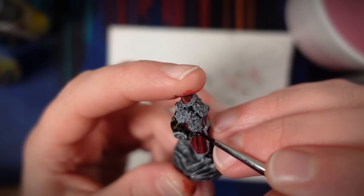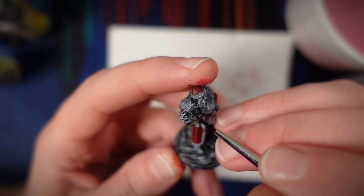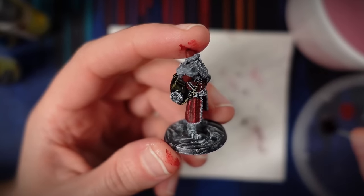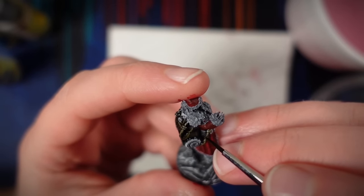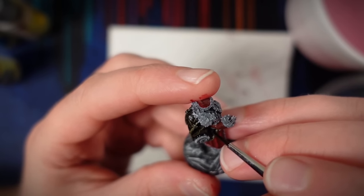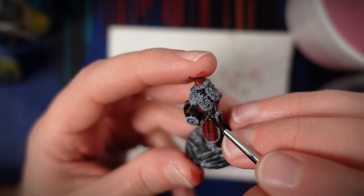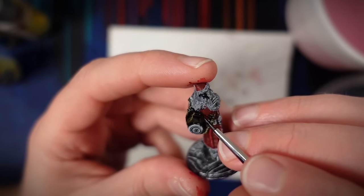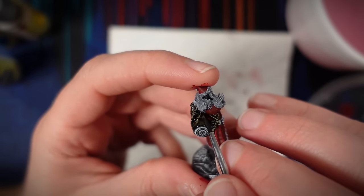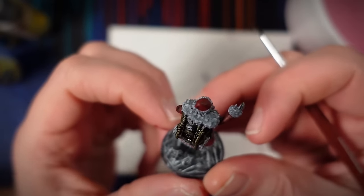I'm also going to use that desolation brown on all these details on the front here, such as his belt, like so, and this strap under his arm, which I'm taking to be some kind of backpack strap that should probably be brown. Sometimes it's hard to tell at this scale, things are open to interpretation.